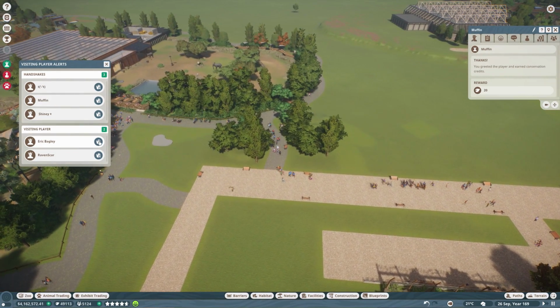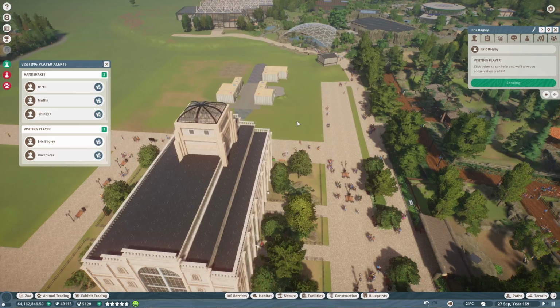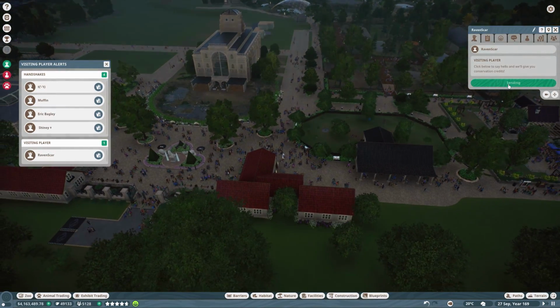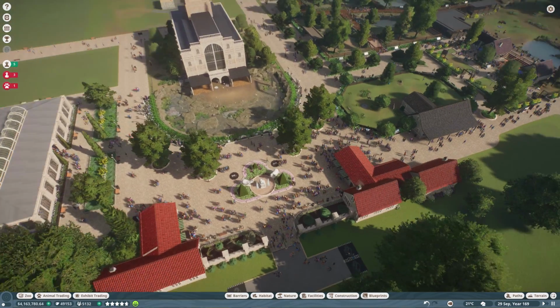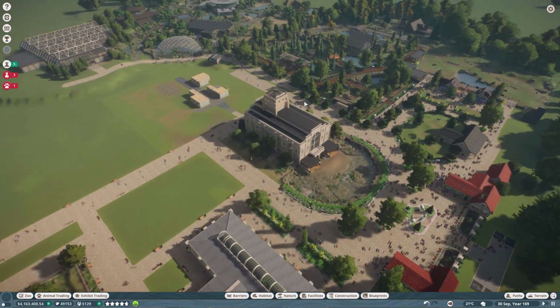Muffin, welcome to Veluwe Zoo. Eric, hello and welcome. Ravenscar, thank you so much for visiting Veluwe Zoo and paying $70 for an entrance ticket.